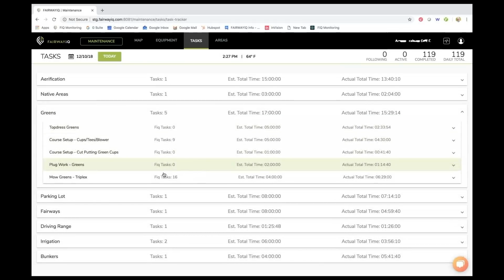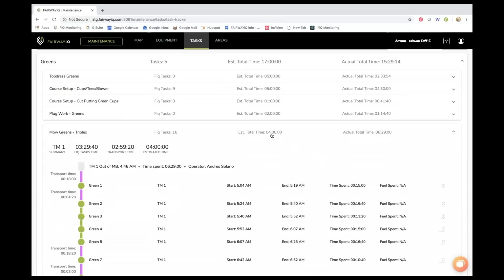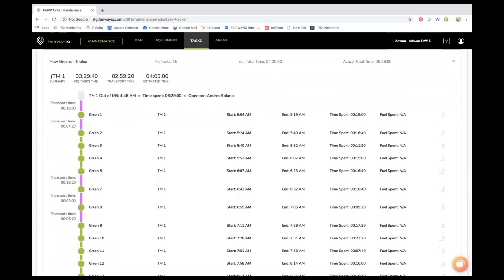We click into that, and you'll notice that we've got a number of tasks. You'll see the budgeted hours here and the actual hours that it took for each task here. So let's click into one here, mow greens. And you'll notice that the budgeted hours of 4 hours, it really took 6 hours and 29 minutes exactly to do this task. The piece of equipment was called T-Mower 1.